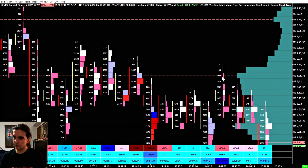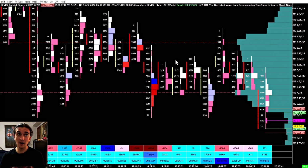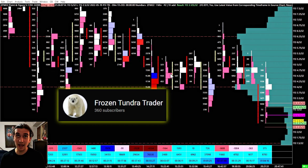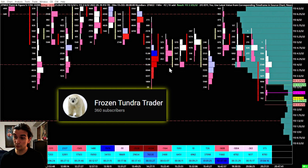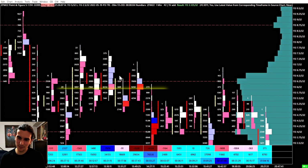So for example, this footprint chart was a template from a friend of ours, a trader named Frozen Tundra Trader. Check out his YouTube channel. He's an excellent programmer, and he's helped me do a lot of crazy stuff with Sierra Chart recently. So that's pretty cool. So here's his template for the footprint.